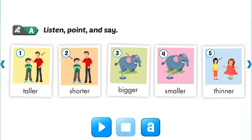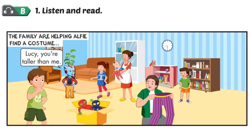Well done, kids. Now I want you to remember all these words because you will hear these words throughout the lesson.